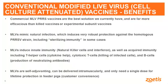So what are the benefits of modified live vaccines? Well, the commercial vaccines that are modified lives are currently the best solution we have for controlling PRRS. They seem to be far more efficacious than killed vaccines or experimental subunit vaccines. They mimic natural infection, and we know that when you have homologous challenge, you get very robust cross-protection, sometimes even sterilizing immunity. So that's kind of our gold standard. We know it can work under the right conditions.